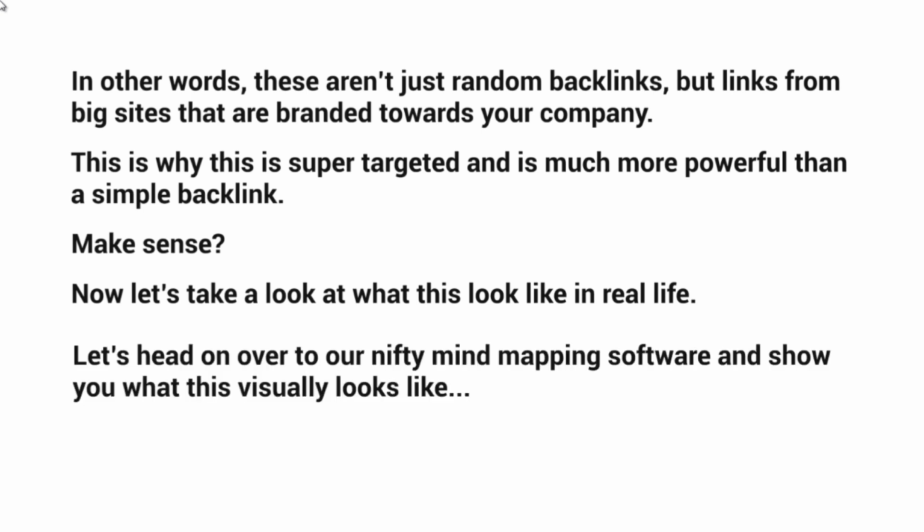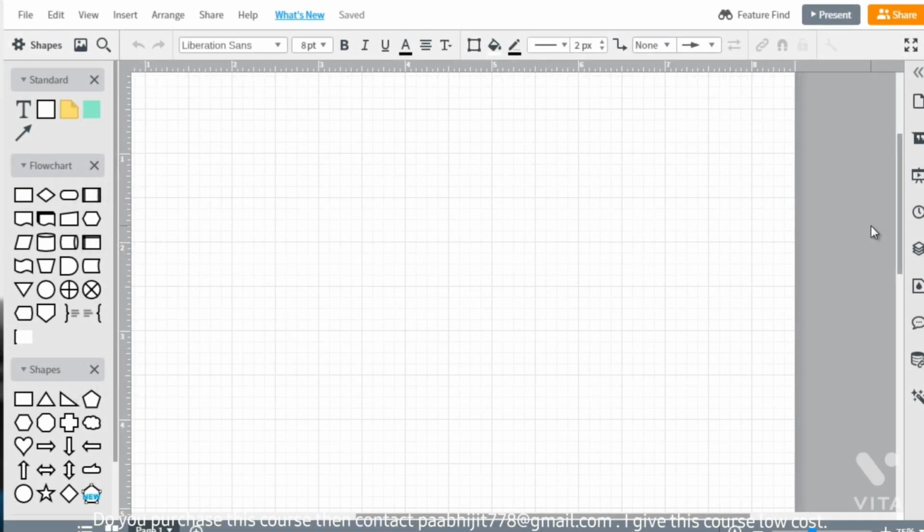So let's head on over to our nifty mind mapping software. I'm going to map things out so that you're going to be able to visually see how it all works. Okay, so to better understand how this works, we're going to map things out. Before we do, I want to start with some basics.